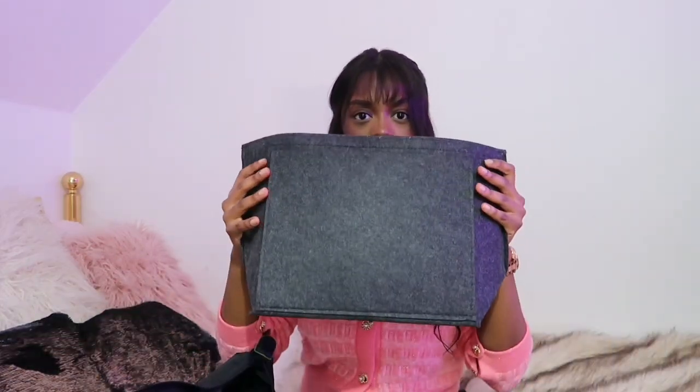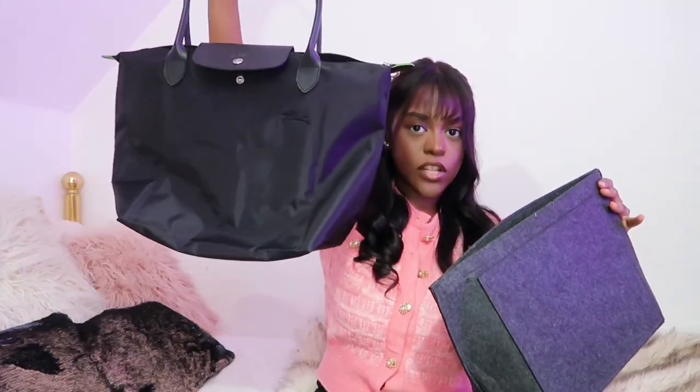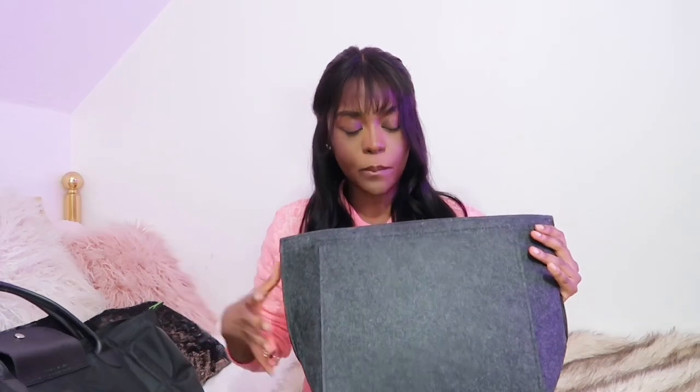So I told you the bag's in a size large, and I also got the insert in a size large, and that's how big it is. It's so good because look, if I didn't have it in, it'd just be really sloppy and sag to the bottom, but with the insert it offers a lot more structure.